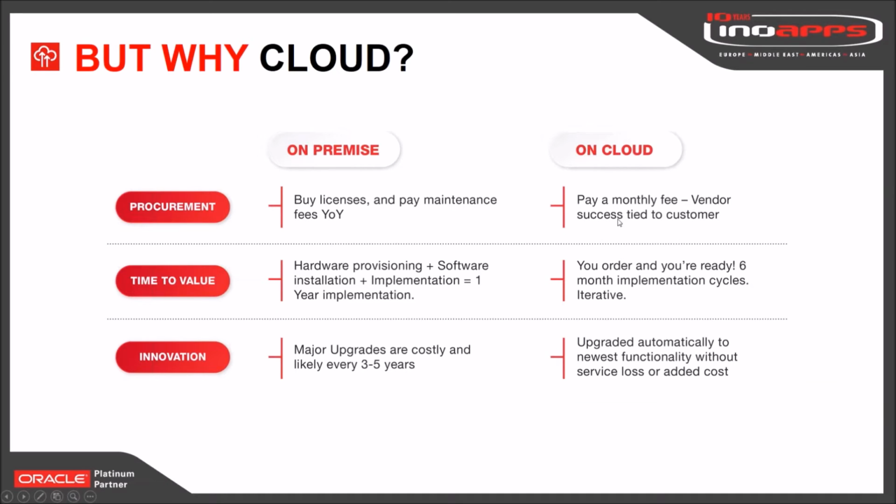And what that means is that really your success is tied to Oracle's success now. So it's very much in their interest to keep you happy month on month so that you don't stop using their technology. Obviously, you don't have to get all your hardware ready in advance. You order, and within a week you'll have your cloud service ready to use. And from an innovation perspective, because you're using this directly off the cloud, it's a bit like going to Amazon.com. You're always on the latest version of Amazon.com. You're never on the version from 2015 or whatever. So there's none of these upgrades that need to occur every 3 or 5 years, which would often have been costly and prohibitive with on-premises solutions.